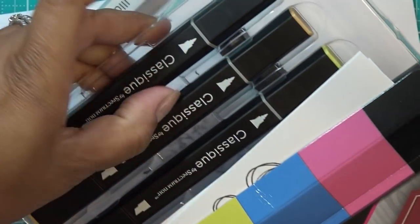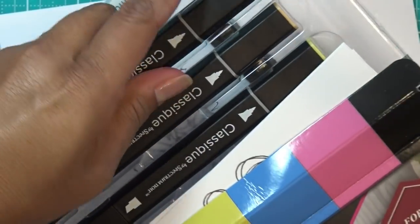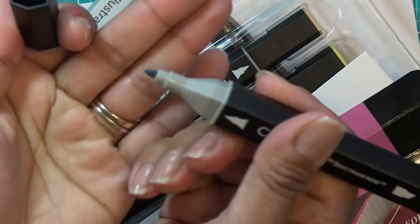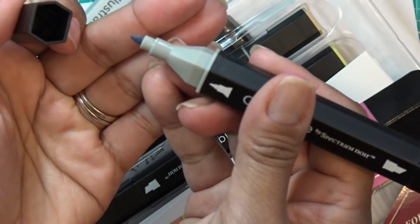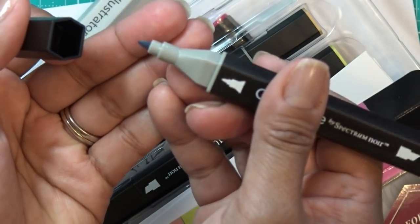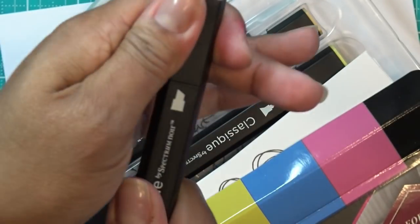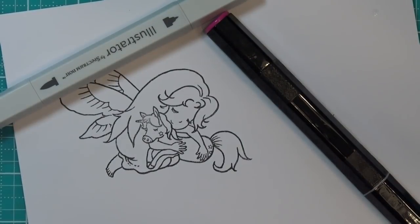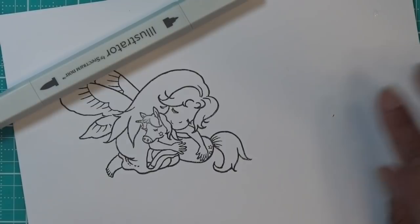So this is the Creative Coloring Taste Of. So here are classics. Yeah, exactly. So it's the same thing. Supposedly they redid the ink, so this ink flows a little bit smoother. This bullet point is a little bit bigger, and then we have the chisel. Classic. Okay. But the classic is your basic. Illustrator just has that really nice brush tip that I like, that I prefer.